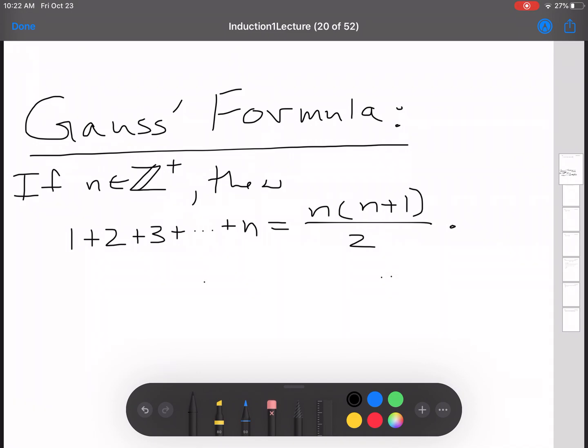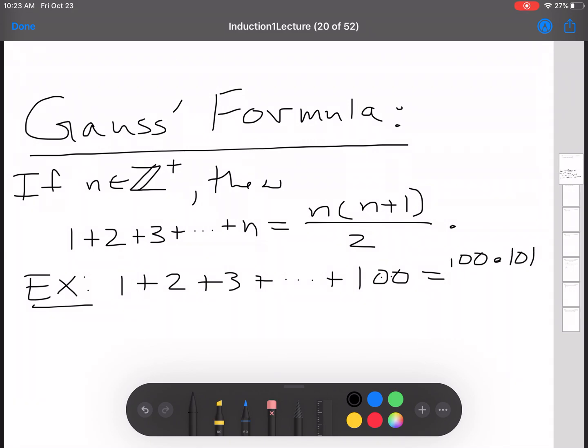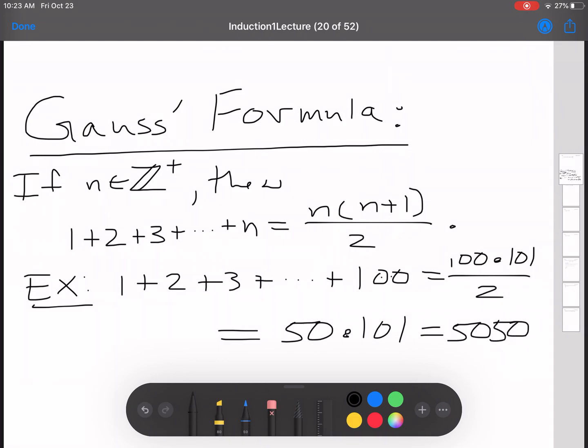All right, so some examples real fast before we prove it. So what is this saying? What this formula says is if you add up to some n where n is a positive integer, let's do 100 first just to show you how it still works. 1 plus 2 plus 3, if you were to add up to 100, then what Gauss's formula tells you is that you have 100 times 101 over 2 as your answer. This is going to be 50 times 101, which is 5050. That's how Gauss's formula works there.